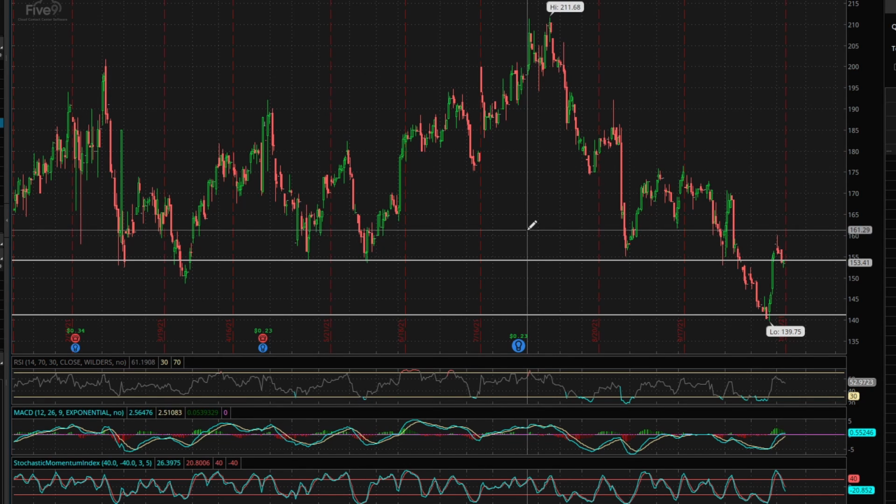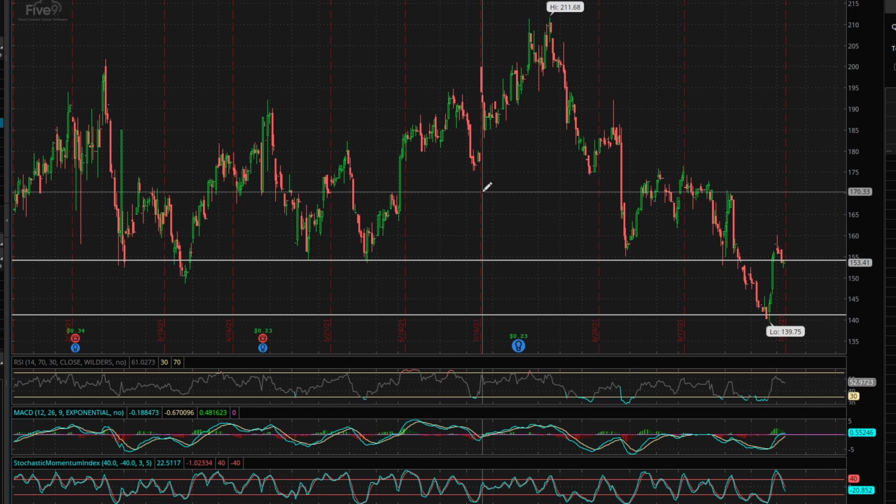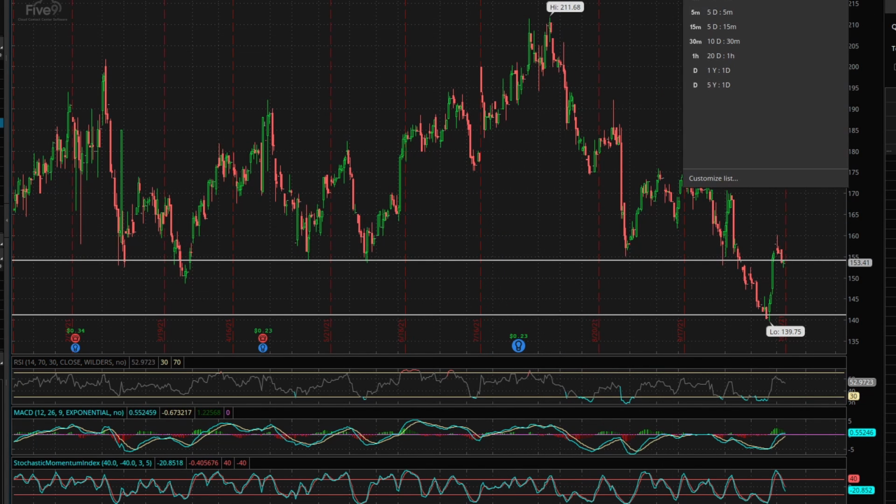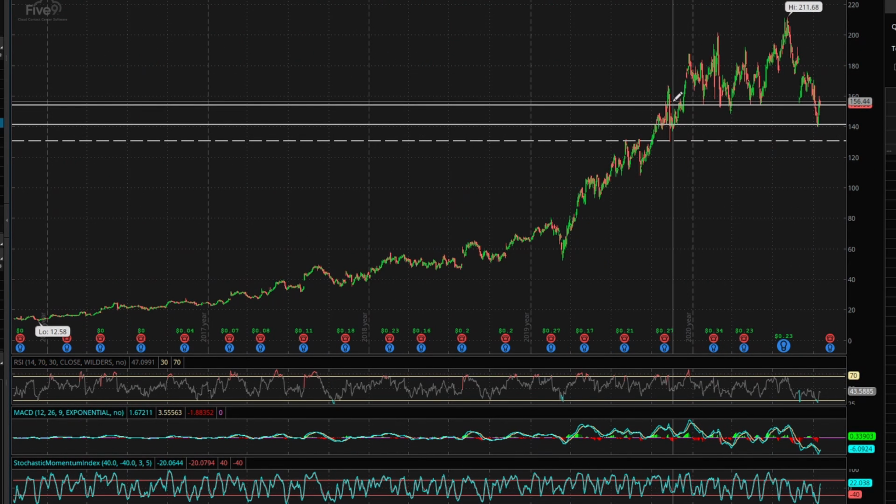So up first we have FIVN, or 59 FIVN. This is a super simple one. Literally only drew support and resistance. Let's hop on over to the 5-year chart so you can see what I'm looking at. So usually I play on the 4-hour chart, but sometimes there's nothing to see. Like here, let me go back.